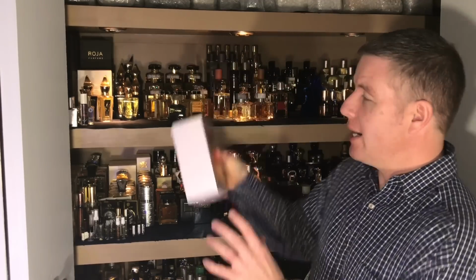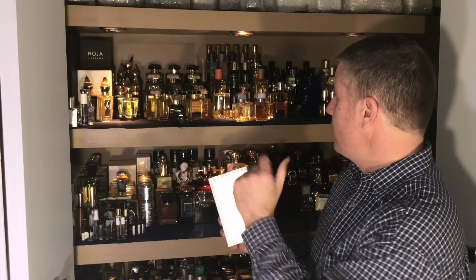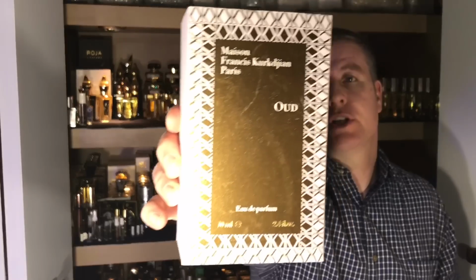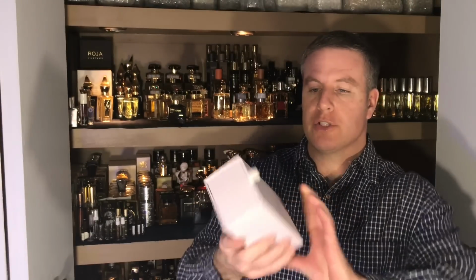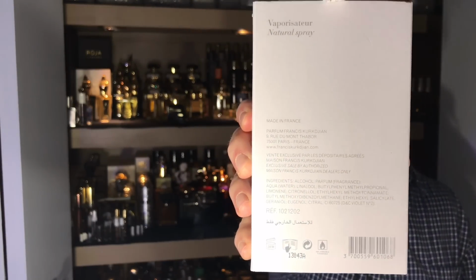Presentation real quick, the box. When you do get the Oud series, it does come in a little bit larger box. I know the other ones, like the Apom and the other ones, come in the smaller ones, but this is a real nice large box, of course. There's your back with your batch number and a little bit more information. Now this actually slides out like so.